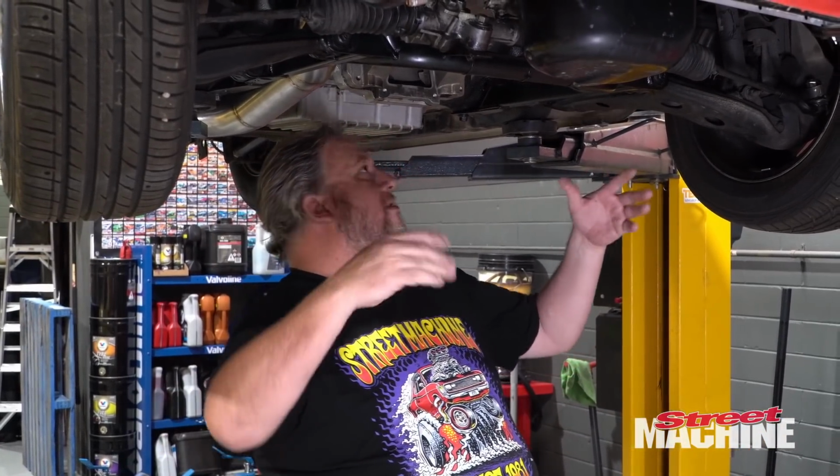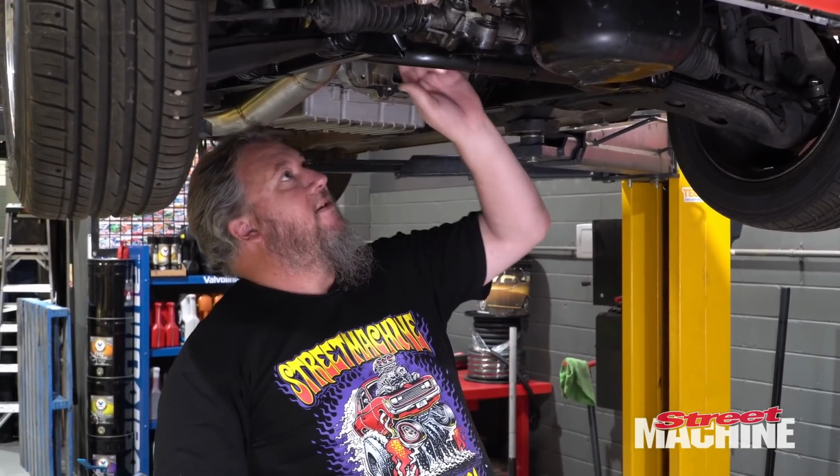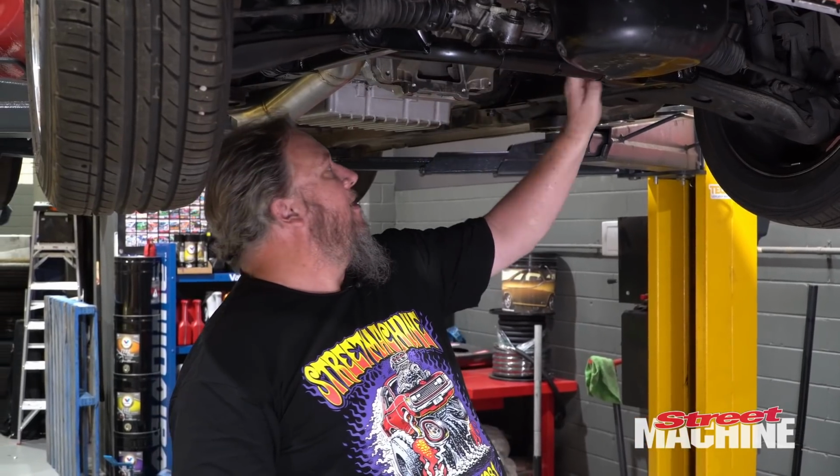We've got to redo the wheel alignment. The wheel alignment's all balked now because of the subframe and everything had to come out. But there's a lot of little jobs that have to be done. But yeah, this subframe, wow, so much nicer than the original.